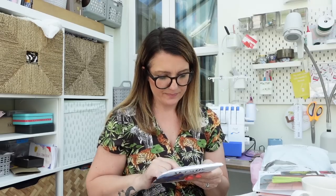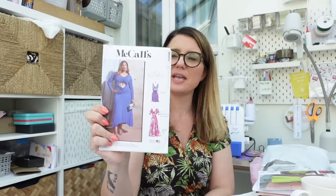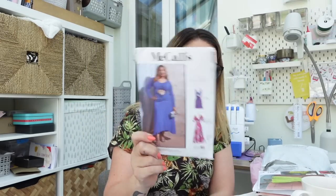How much fabric does it take? It takes, for dress B, 2.4 meters. I just think that's a really lovely pattern. So yeah, Minerva were having a sale on their McCall's patterns, so I snapped this one up.